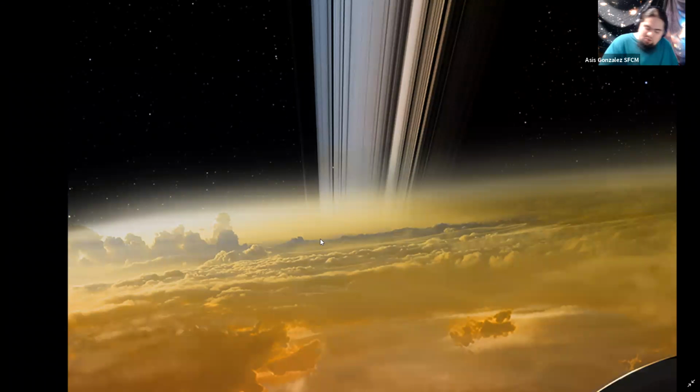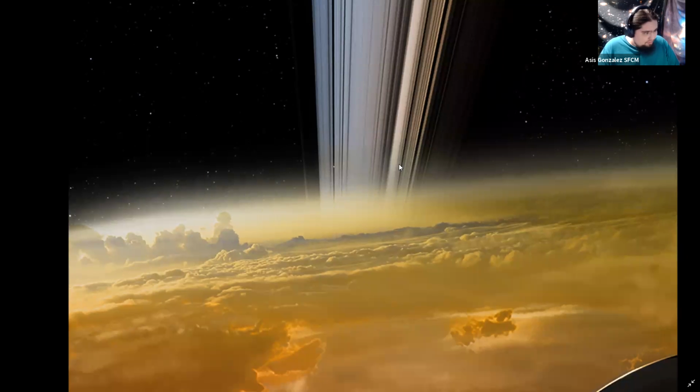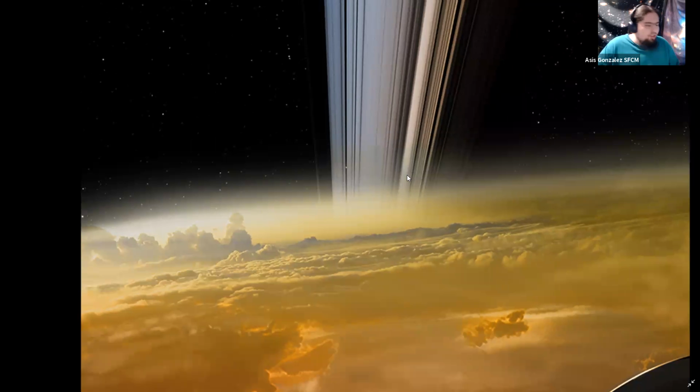So the red spot on Jupiter was about 400 miles per hour. The winds of Saturn get up to 1,100 miles per hour, the second fastest in the solar system. The fastest winds are on Neptune at 1,500 miles per hour. So these clouds are super fast. If you send a spacecraft on there, it just gets destroyed.